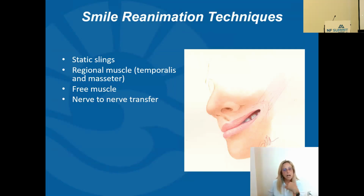Okay, now let's talk about smile reanimation. There are 4 very nice approaches to smile reanimation. Each of them is appropriate for a little bit of a different clinical scenario, so this is not one-size-fits-all stuff.